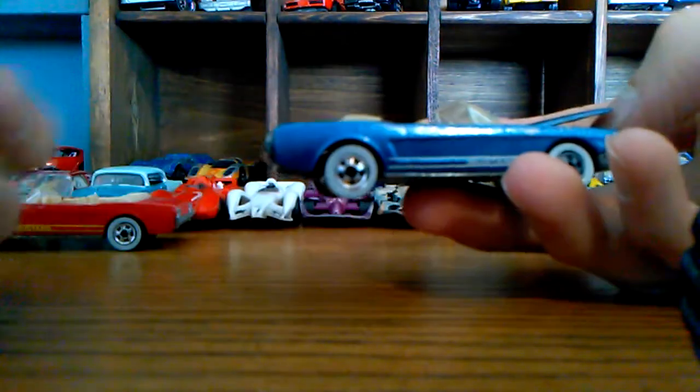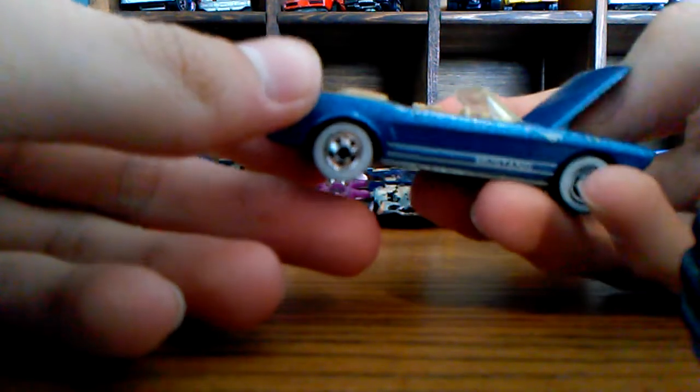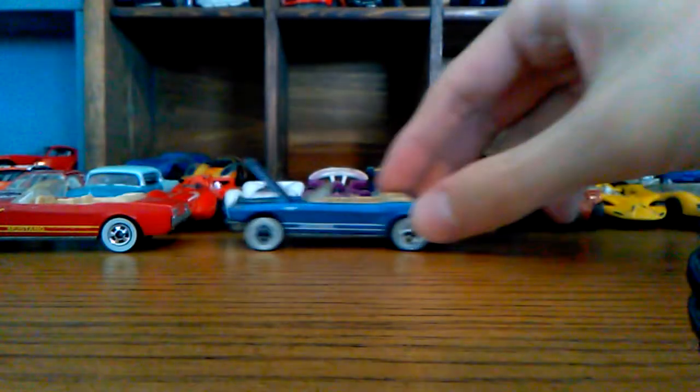Then we've got this blue Mustang. It's exactly the same as the red one, except it's a little more beat up, and it's got blue paint. It's still got the white walls, detailed engine. Focus. It won't focus. There we go. It's a neat car.